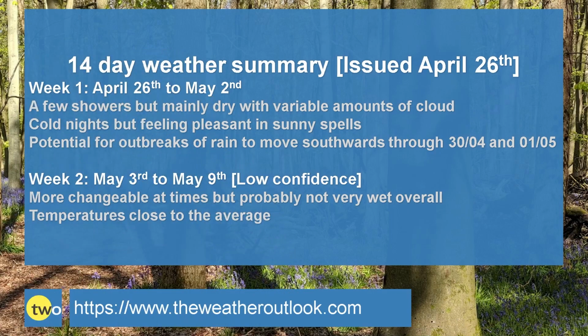So, to summarise, week 1, there will be a few showers around through the initial part of the period, but it should be mainly dry with variable amounts of cloud. Cold nights lead to an ongoing risk of frost. Even southern Britain doesn't escape it. But in sunny spells, it will be feeling pleasantly warm. Through the 30th of April and the 1st of May, there is a risk of outbreaks of rain spreading southwards.